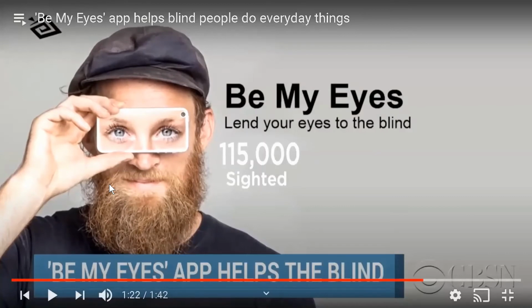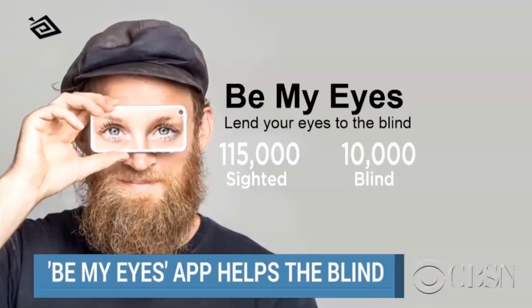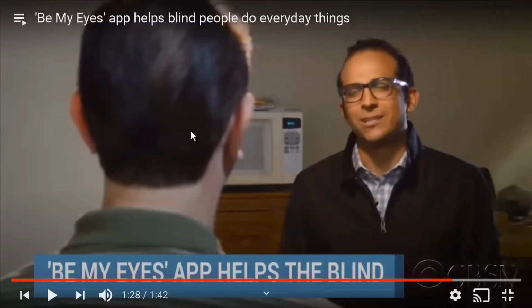So obviously this is a little old. 115,000 then has ballooned to 3.75 million. Have signed up to help the roughly 10,000 blind who've enrolled so far. And that number of users, again, is just a little over 200,000.